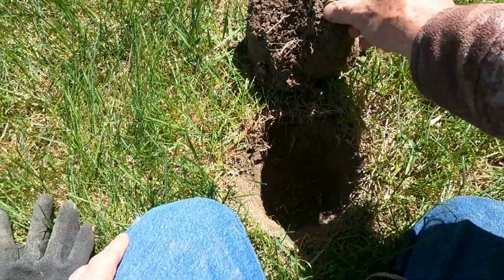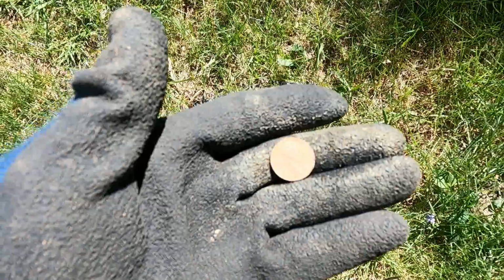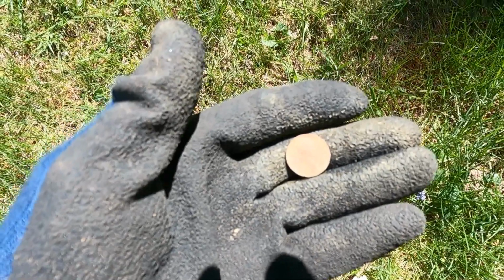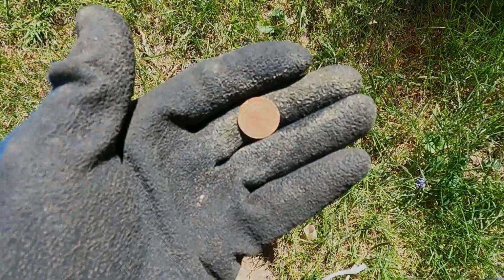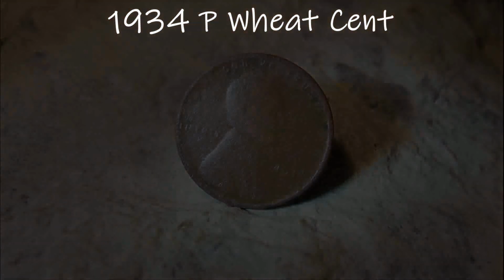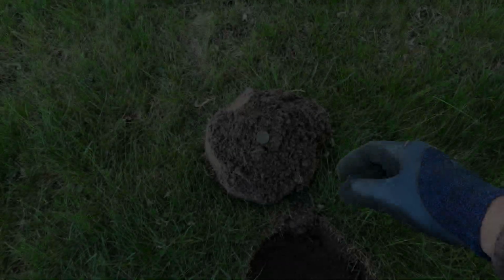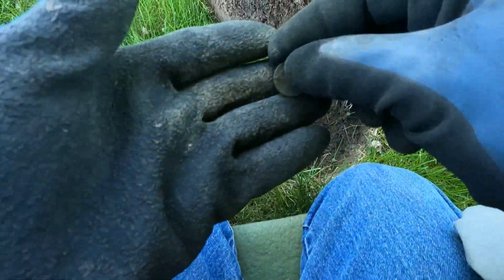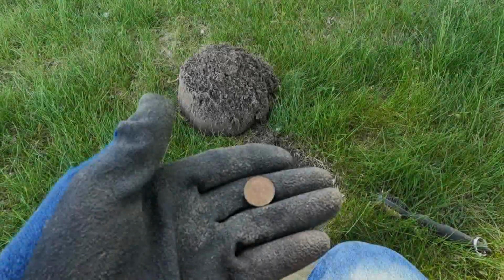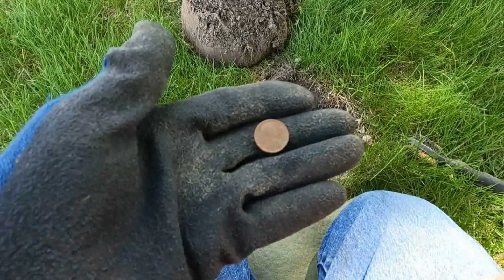Well, this will be my 13th Wheatie or 3rd Indian. Yes, definitely a Wheatie. My 14th. It's a 1934 Philadelphia. On to the next beep. Well, it's pretty crusty looking out of this hole. I'm guessing Wheatie or Indian. I'll be right back. This one ended up being a 1919 Philadelphia. On to the next beep.